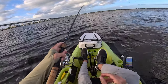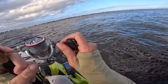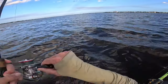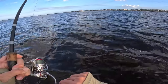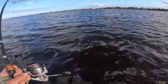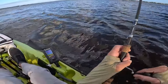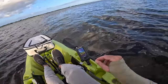Oh, fish on. That was quick. Hopefully this isn't a ladyfish. Hopefully it's the pompano that we're after. It kind of feels like it. That didn't take long at all. Woo-hoo! There he goes. Oh, he just popped off right there. Dang.